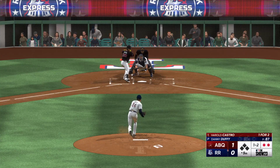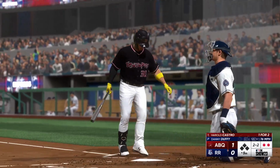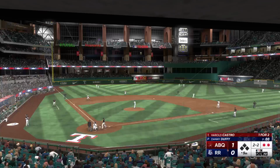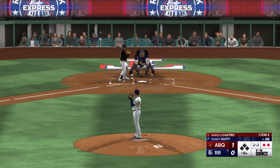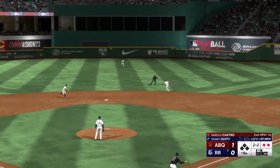The pitch. Just misses the mark outside the zone. That's where you want it. It's a good miss. Left-hand hitter waits. On a line, base hit.